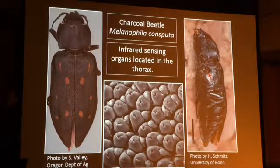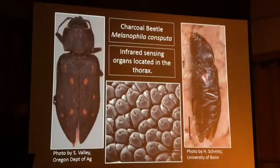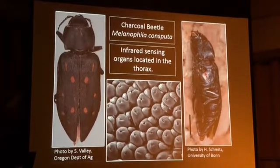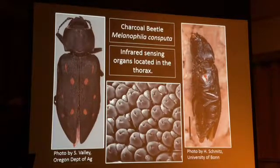If you did your pre-work reading, you probably saw some of these pictures. So this is one of the Melanophila beetles. This is called the charcoal beetle, Melanophila consputa. And that photograph on the right, that red arrow, is actually showing you where the infrared organ is that helps this insect to orient toward fires.